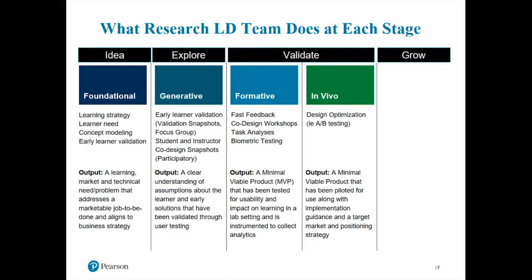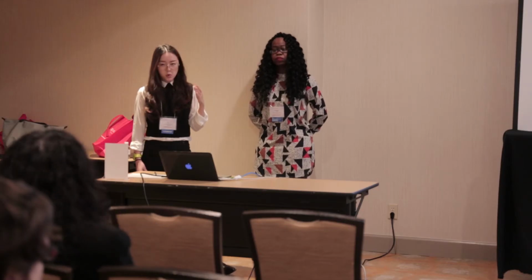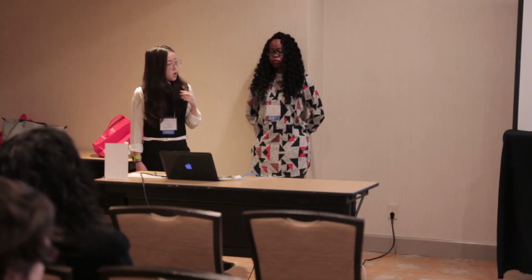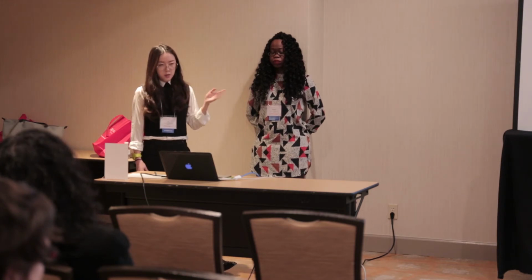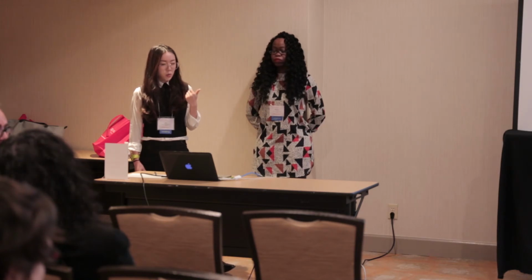And then in the grow stage, the product has been launched. So its impacts on learning and business is summatively evaluated based on efficacy data collected from large number of users. And the whole process is standard, but also very flexible. We only pick the most appropriate methods for any problem or questions at each stage. And you might be curious like how we came up with this framework. And then in the next sessions, we're gonna introduce the principles that we're based on.